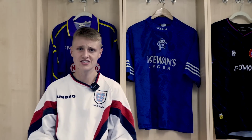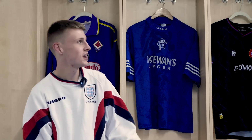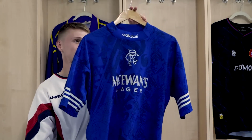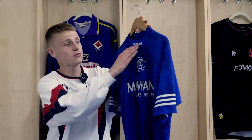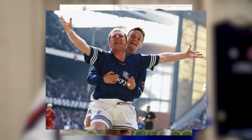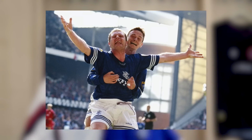Before we talk about another two at the very end, you can probably guess which two they're going to be at the end. But for now, we've got the Rangers 95 home shirt. If I got the year wrong in any of these, it's been a long day. But this Adidas logo up there, I think the neck works so well. If it didn't cause such a stir to wear a Rangers shirt or a Celtic shirt, then I think I'd wear it all the time.